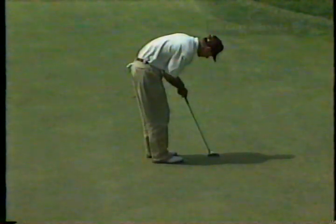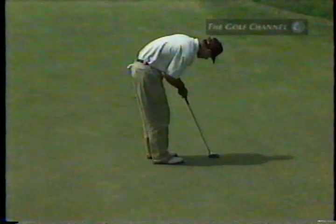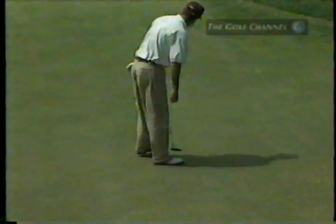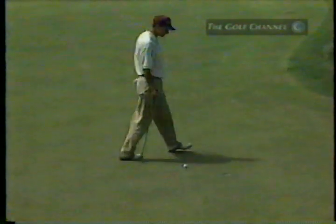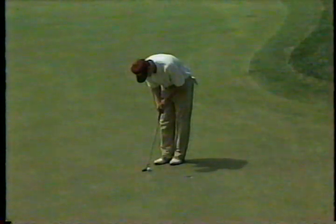After just striping it at 17, Perry Parker with this left for a 2. That's what will drive you absolutely to distraction. Near perfection, and you end up with a par.